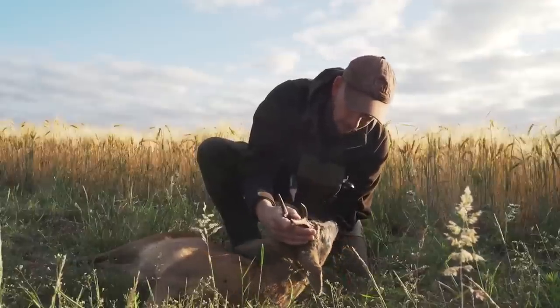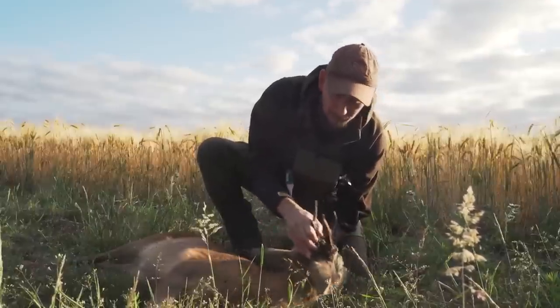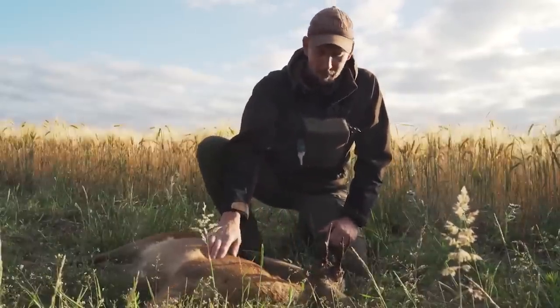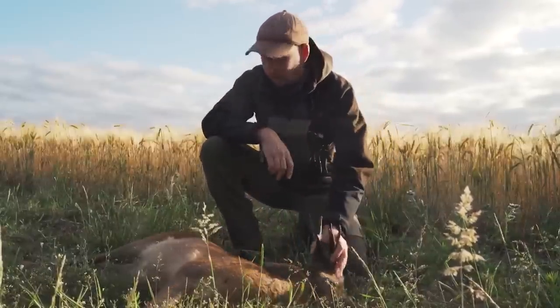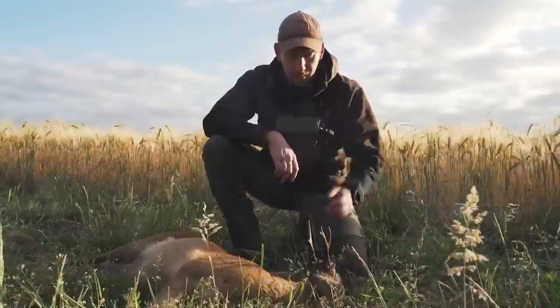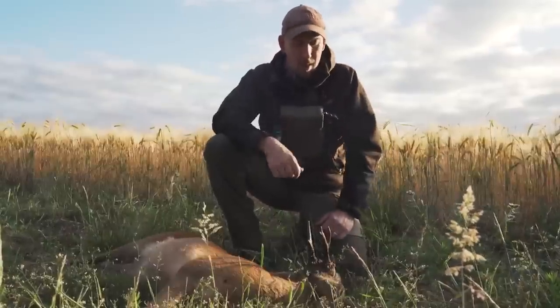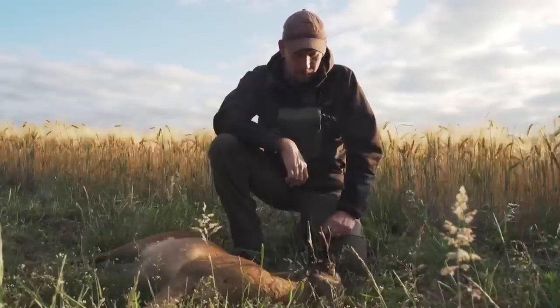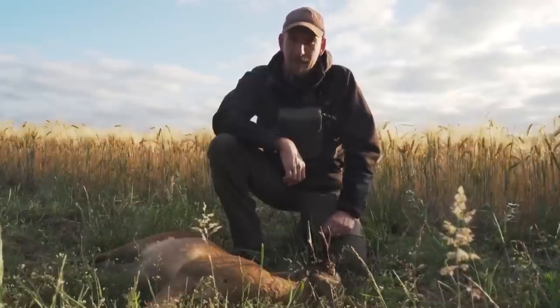Yeah, he was a clever thing, but it wasn't quite clever enough. Shot on the front of the shoulder because of the angle it was stood at, and it's just come out behind the shoulder on the other side. So great result, and 6:10, so that's us done. We'll get these back to the larder and get them all cleaned out, and try it again another day.